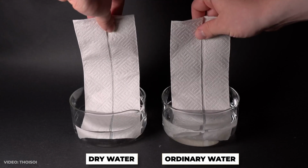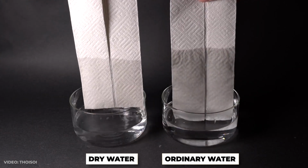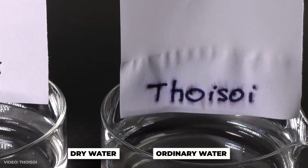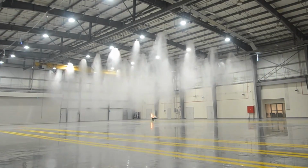Look, what will happen if the napkin is put into ordinary and dry water? In dry water, it practically does not get wet, and the remaining water simply drains from it. Also, dry water has a low solubility, hence the name. Dry water is also used in automatic fire suppression systems.